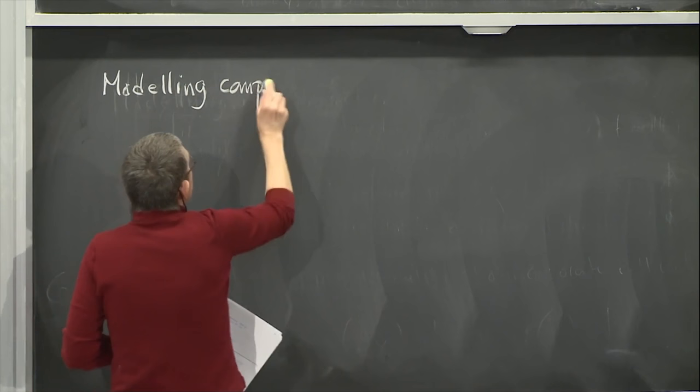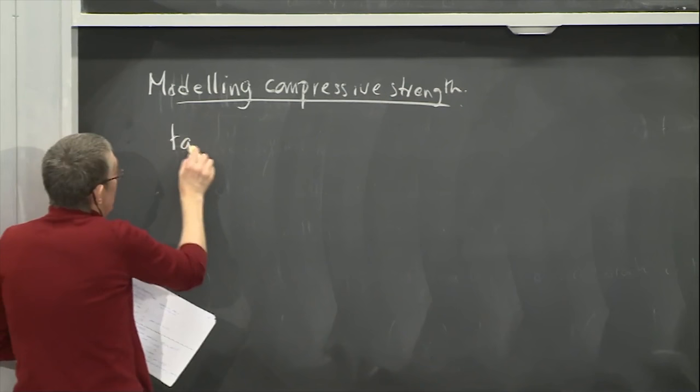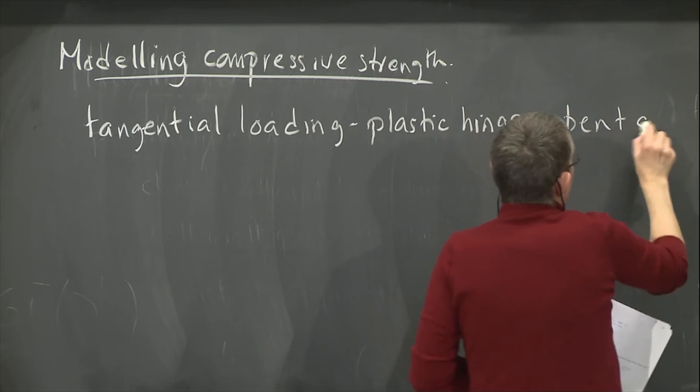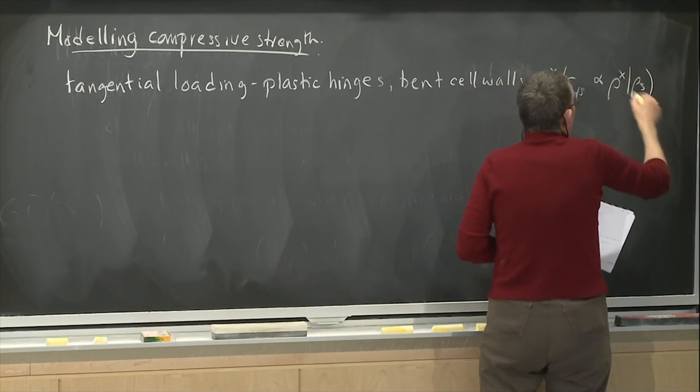So we can do a similar thing for the compressive strength. For tangential loading, we get plastic hinges forming in the bent cell walls, just like in an aluminum honeycomb. And we get that the strength over the cell wall strength goes as the relative density squared, so just like the honeycomb.